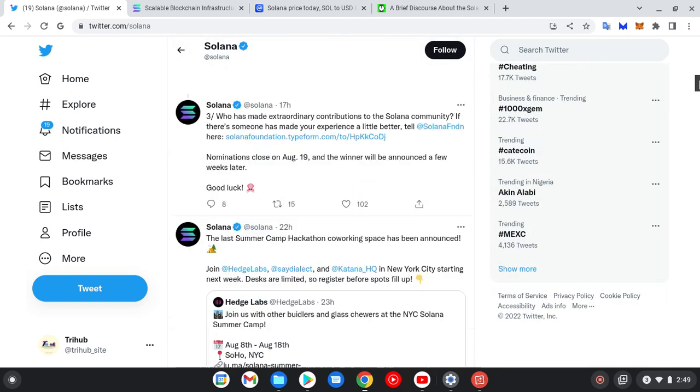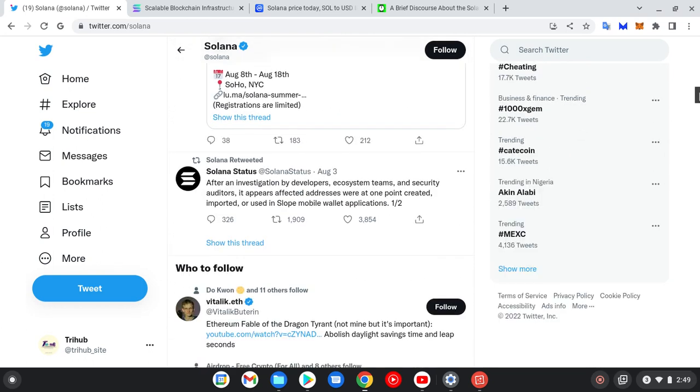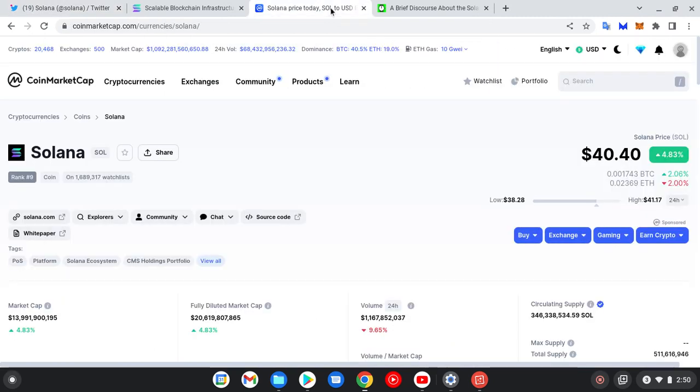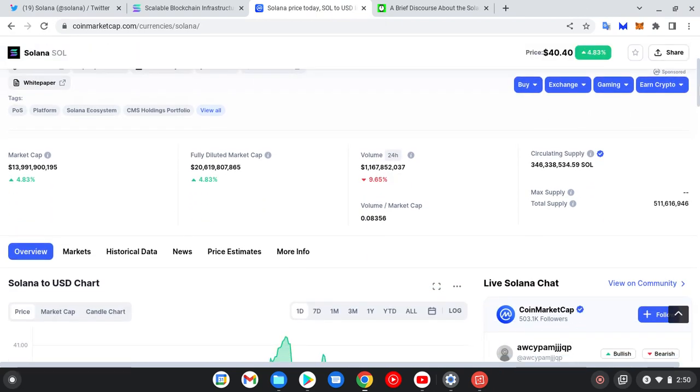Yeah, where is it? Okay, this is it. After the investigation by the developers and ecosystem, they found out it was the Slope mobile wallet application that caused the problem. So it was a painful one. But my happiness about this was that the price of Solana was perfect at that same point. Though it went down a little bit because, of course, fear. People were scared and they were all selling off. But then after they discovered the problem, everybody had to buy back their bag, and the price of Solana stabilized. Okay, so this was what happened.